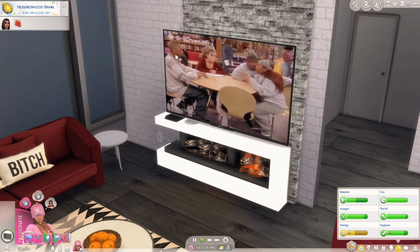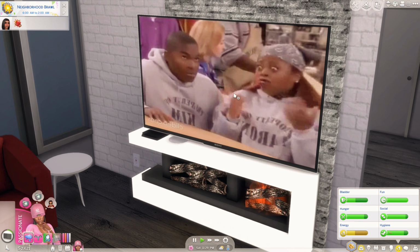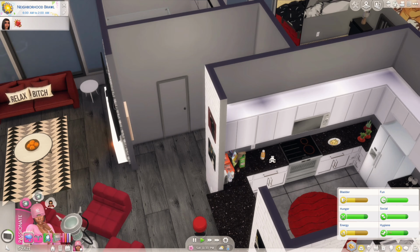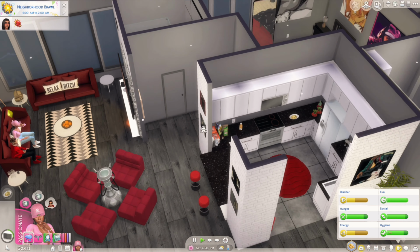Look at T. He's so cute. They're all so cute. I remember this episode. I'm gonna go ahead and have her put this food away so it doesn't spoil. And then she needs to go to the bathroom, too.